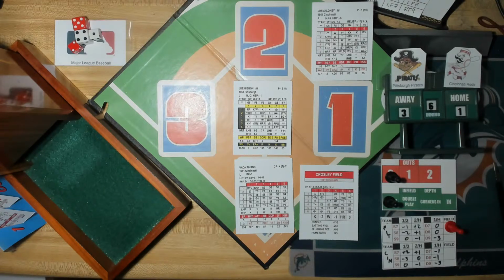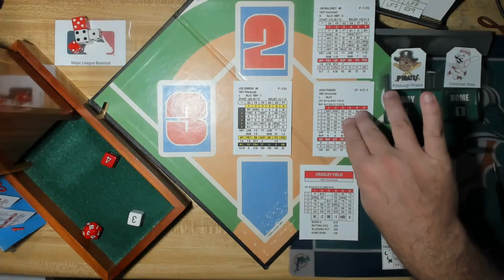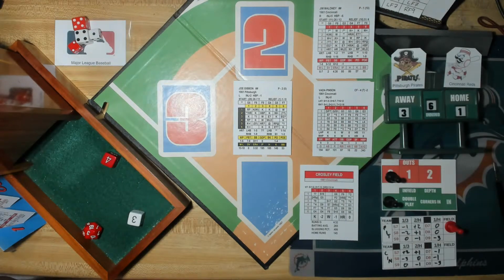But Gibbon is also pitching a heck of a game today as well. 1 run on 6 hits so far. Gibbon, 2-4. Strikeout, 18. That is high. Pinson, 4-3. And that's a base hit right back past Gibbon. Pinson leads off with a single. So once again, the Reds have the leadoff man on.